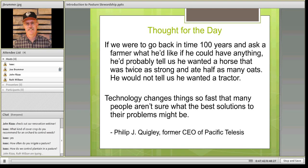And his last question there is, I'm not sure on that one. So how do you control plantain in a pasture? Well, that really is going to depend on what kind of mix you have in that pasture, and we have some recommendations on how to deal with that. So we can help a little more one-on-one with that deal.